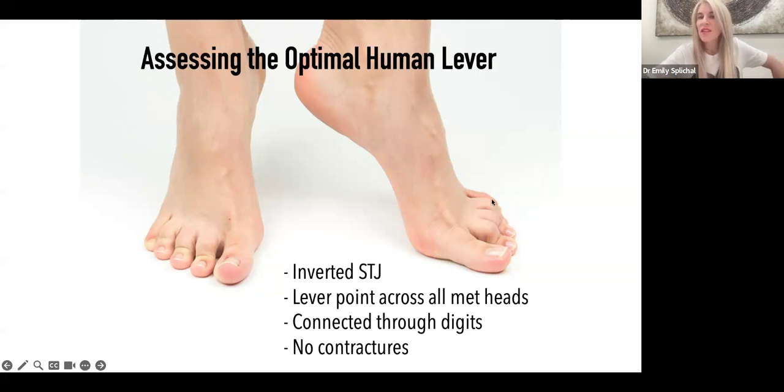So one thing that this photo is showing here is that as this person is going into a heel raise, do you see their toes are contracting? They've shortened the length of their digits and essentially their lever arm. That's not good. We want to keep our toes long, straight, and flat when you do a heel raise or you become a lever. So long digits straight across all 5 MPJs and a locked inverted heel or rear foot. That's what I'm looking for.